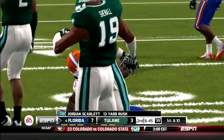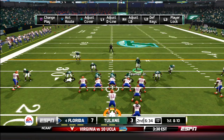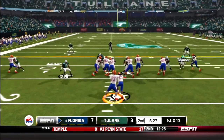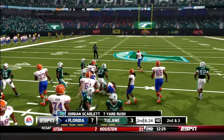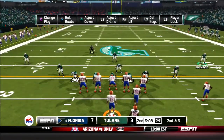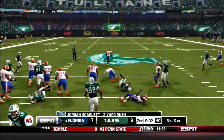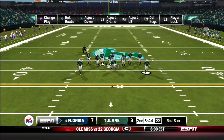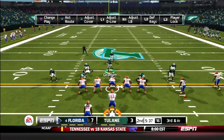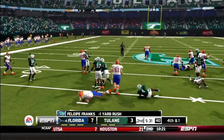Gets out to around the 25. From their own 25-yard line, it's first down. Taken down at the 33. They need about 3 yards to get the first here on second down. They'll bring him down at the 35. So it's third down, and they're just inches away from picking up the first down. Get him in the backfield for a loss.